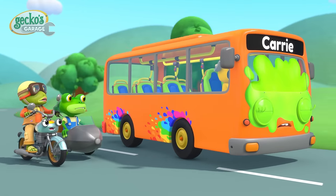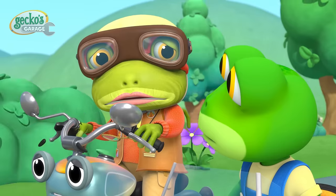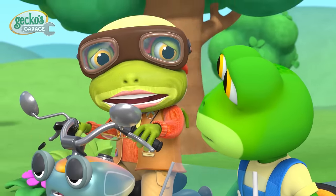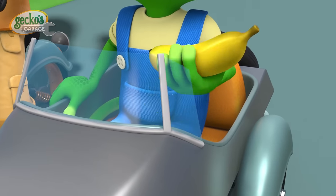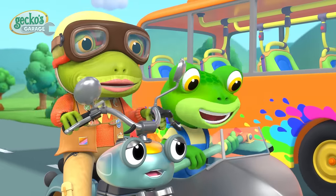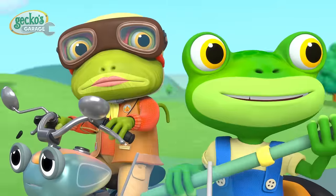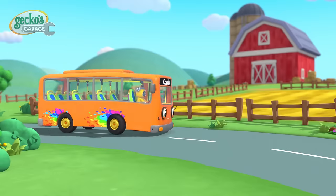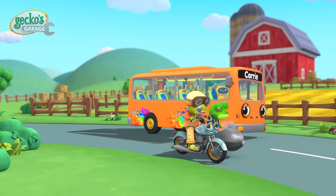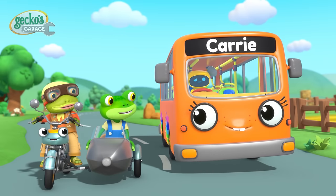Hold on, Carrie. There must be something we can use to clear your windscreen. Look in Miles' sidecar, dear. Of course. No. Aha! A mop. Perfect. Great. Now, Carrie. Whoa, Carrie, that was close. Let's get back to the garage and fix you up.